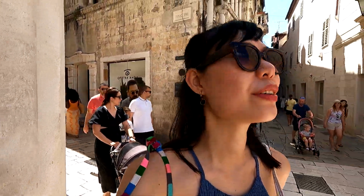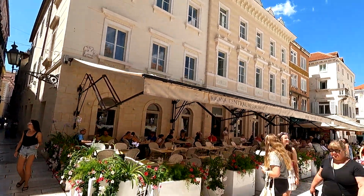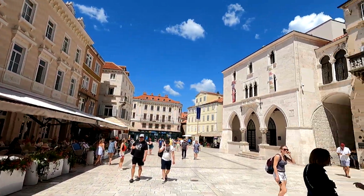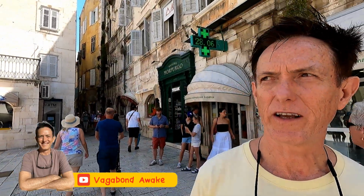So we are here now in the People's Square. So beautiful. Yeah, this is People's Square. This is the first area outside the castle walls where people lived after like the 5th or 6th century, when there were more people than could fit inside the castle.